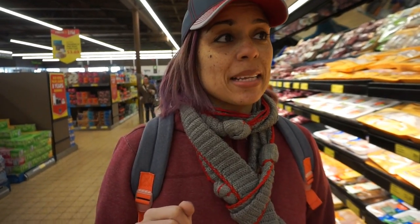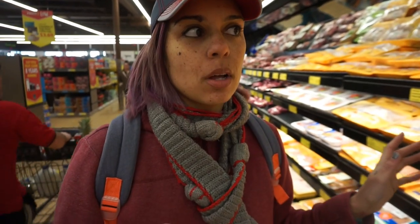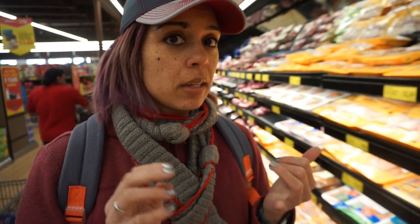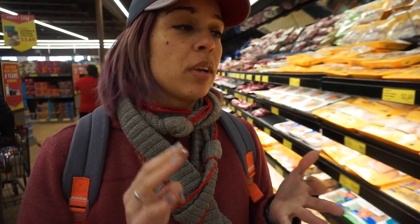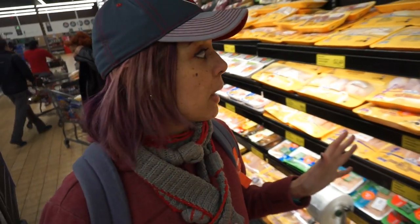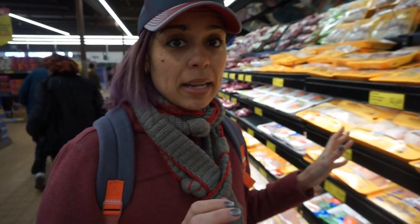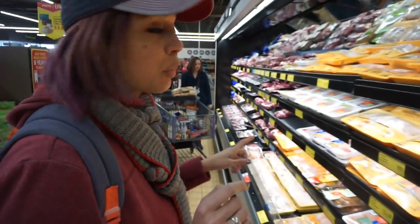Okay, so my last item, which is really just more of a section, but I was very pleased with their selection of meats. They got chicken, pork, beef, just a lot of good quality meat at a really good price. They also even have grass-fed and organic options, and I was really surprised.